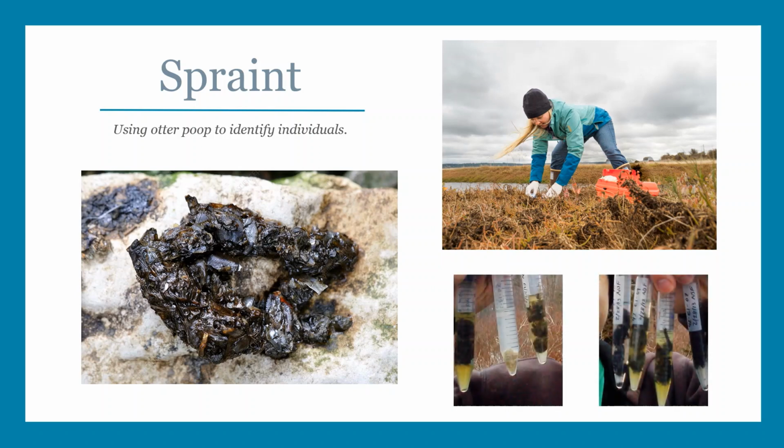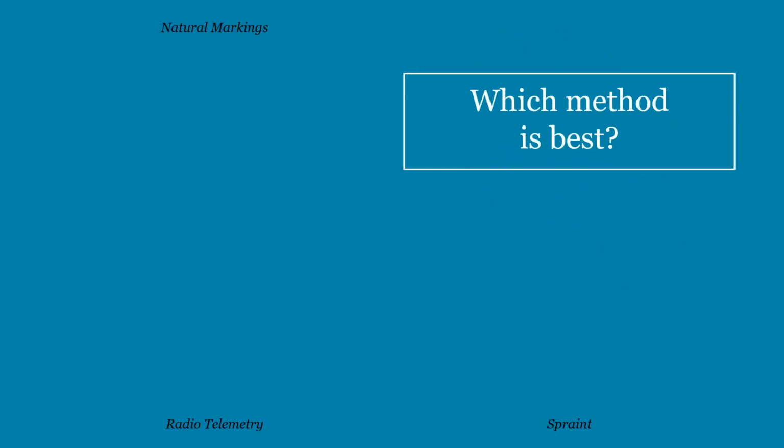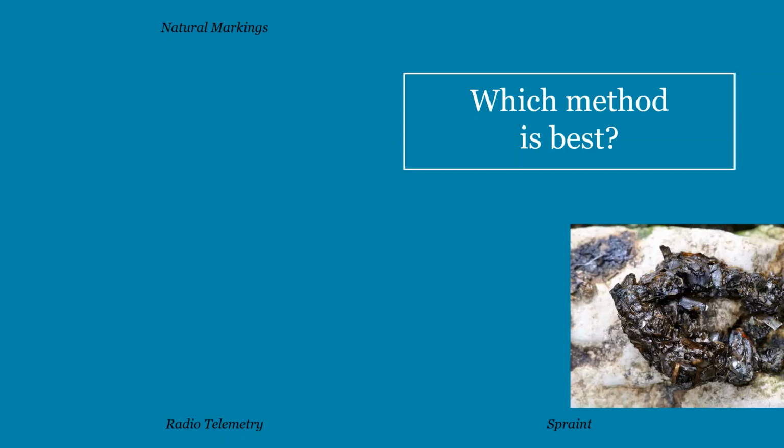Productivity of the study can be negatively impacted by heavy rain or snow, as it can degrade the quality and genetic material of the spraint. According to our decided criteria, previously stated as being animal safety, data integrity, and application ease, we conclude spraint to be the best method of marking.